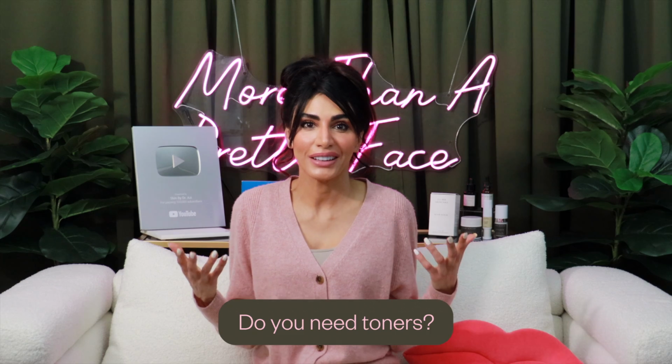Which means that if you are going to choose a toner, you should really look at the ingredients and see if it's a good fit for your skin, and to see if it's a good fit as part of your overall skincare regimen. Because remember, when you're designing your skincare regimen, every single product that you pick should have a purpose. You probably know this, but the skin is an organ, which means it's highly functional and it doesn't need a lot of stuff.